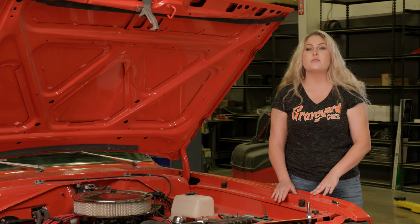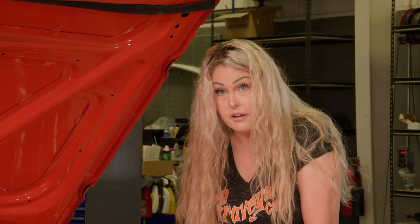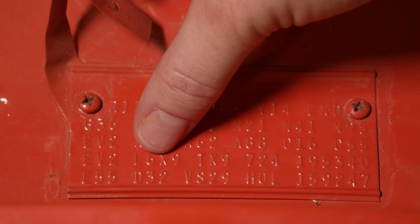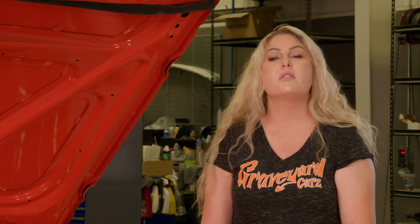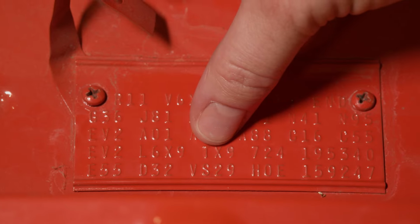159247. That is the unique serial number for this car. Now we go up a line and start on the left. EV2, Tour Red. L6X9. Now remember, this is in regards to the interior trim. So L is gonna stand for low price class, 6 is gonna stand for vinyl bucket seats, and X9 is gonna stand for black. TX9.